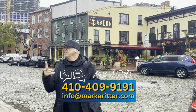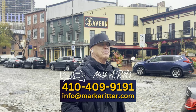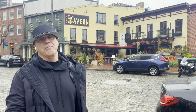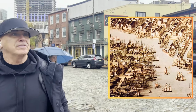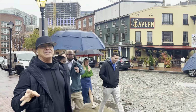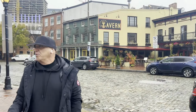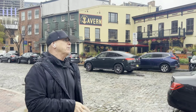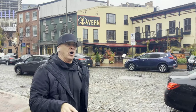So check this out. Second leg of the walkability. We're in Fells Point. Fells Point was established back in the late 1700s. And this, believe it or not, was the premier building center for shipyards in America at one time or another. That's why you had 1812, where the British wanted to come and take over Baltimore because of the shipping capacity, the Baltimore Clippers, and all that good stuff.